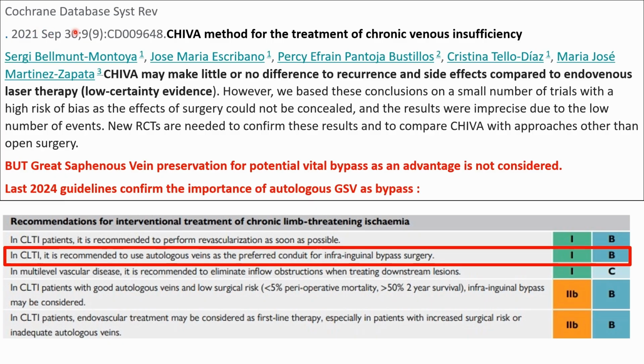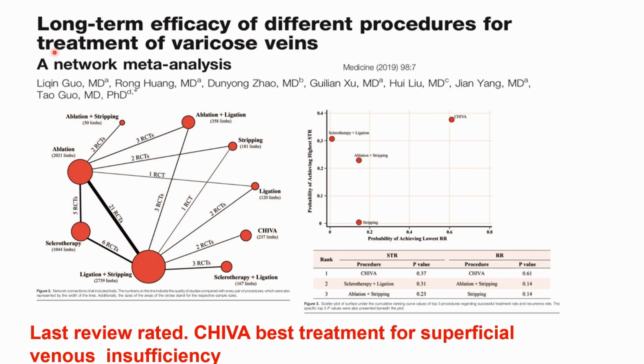For the last Cochrane review, CHIVA may make little or no difference to recurrence and side effects compared to endovenous and laser therapy, low certainty evidence. But the great saphenous vein preservation for potential vital bypass as an advantage is not considered, despite the last 2024 guidelines that confirm the importance of autologous great saphenous vein as bypass. Here it is. For the last network meta-analysis, long-term efficacy of different procedures for treatment of varicose veins, CHIVA is rated best treatment for superficial venous insufficiency. CHIVA is here, and here all the other methods.